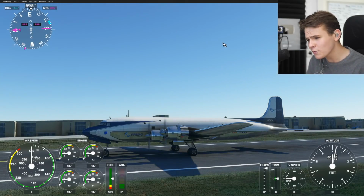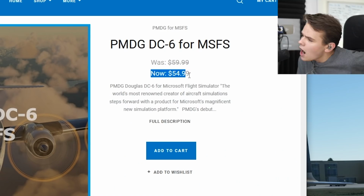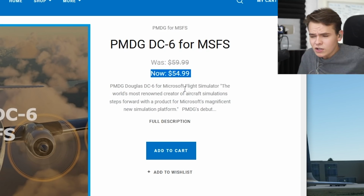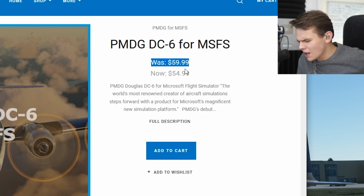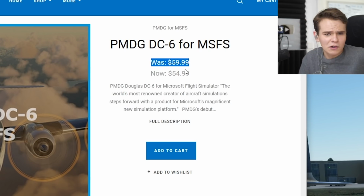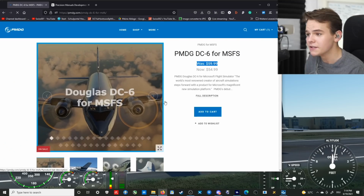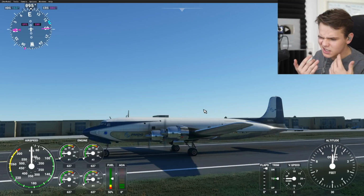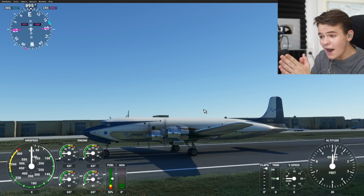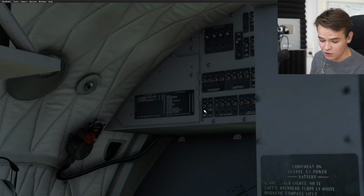Now, I forgot to mention the price so far. It's $55 here, which is not that bad. It actually used to be $59, which is interesting. I mean, when was that? This plane has only been out for a few hours now. Yeah, okay. Damn, this is absolutely crazy. I mean, $55 is quite a bit of a price for a software product, of course, but this is genuinely worth it. We have to say that.